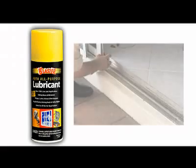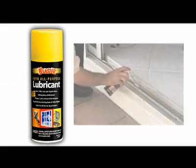The other product we brought with us today is our PB50, which is a multi-purpose lubricant. Okay, well, we have the garage door lube right now, and, well, hey, we're in the garage, so let's talk about how we use it. Will you give us a lesson?